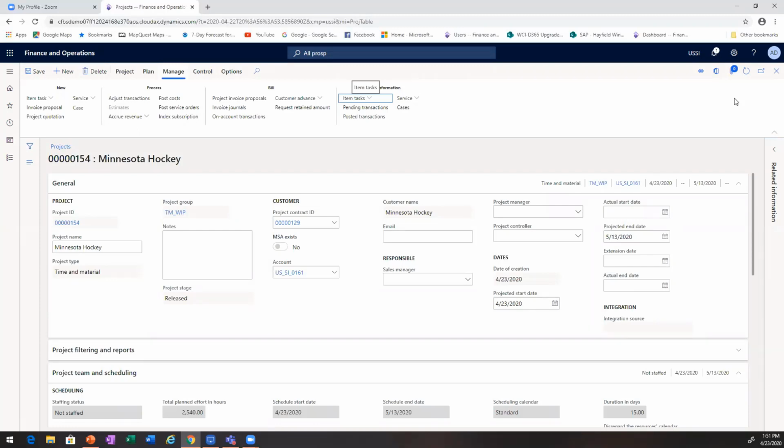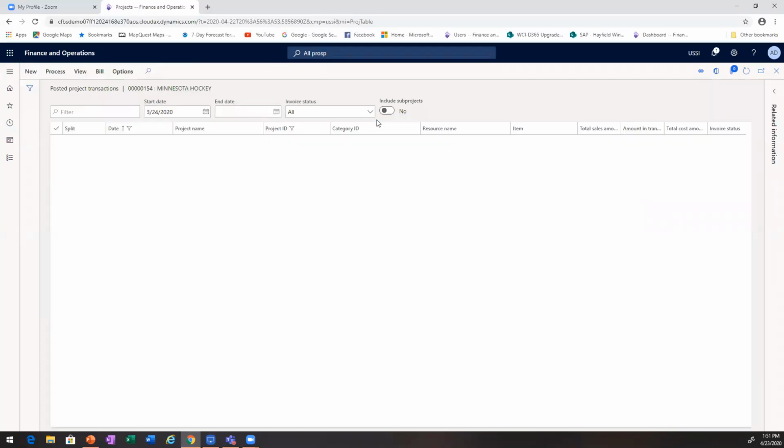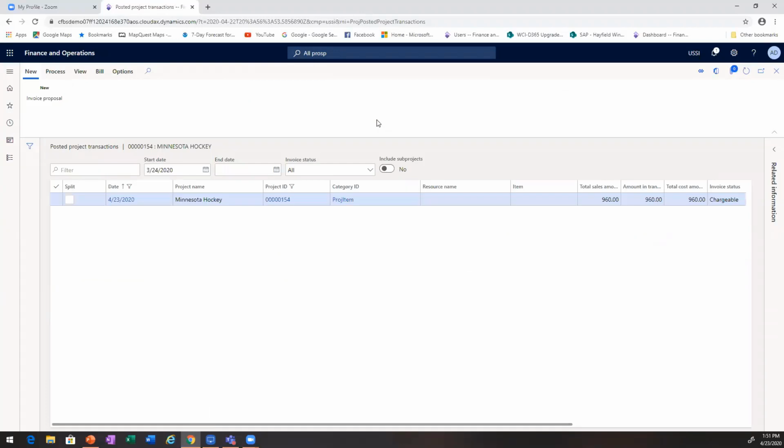So now I'm back to my project. On my project, now I want to show how that procurement transaction shows up. So here it is. I have it not set up to do a markup. So it's just saying that I'm going to sell it for the same amount that it costs right now. So my cost price is $960, my sale price is $960. And then right here, I can see the invoice status, which is chargeable.